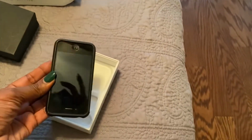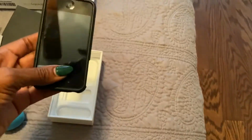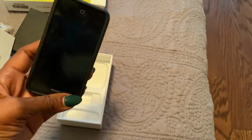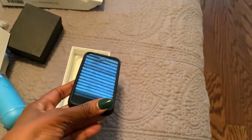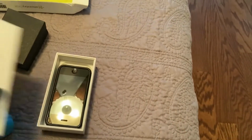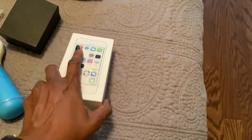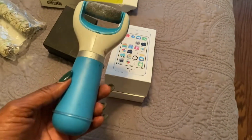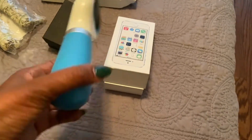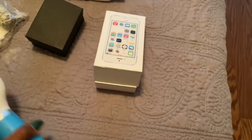But I'm going to see if there is a need for this maybe at a shelter or something. I think they take your old phone sometimes and they can give them to people. I don't know if this thing would even still work, but that is an iPhone 5 that I found through this purge process. And then I found this, which I think is one of those old things that you do pedicures with. I'm not even sure. But it was in there.